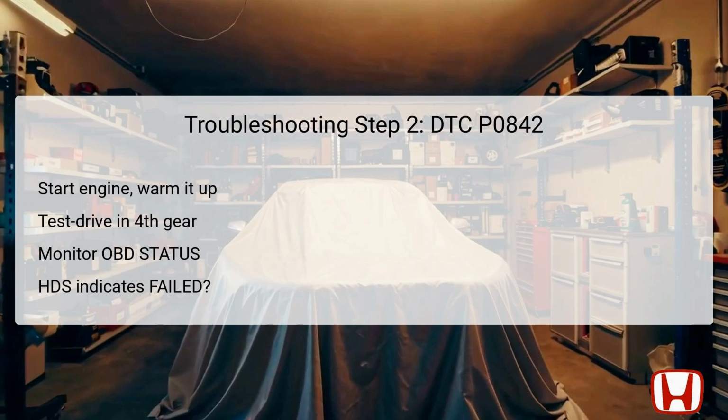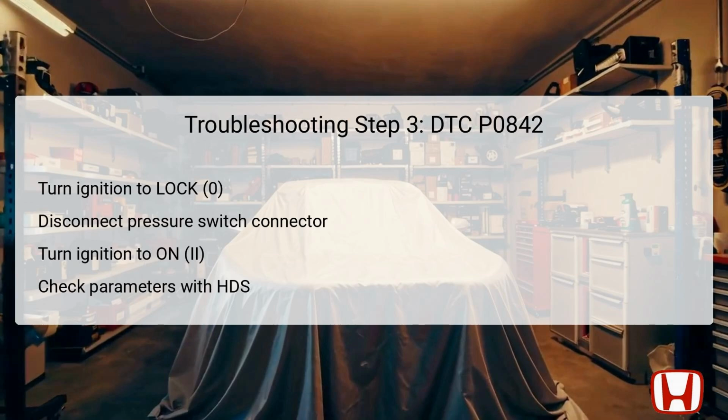If it indicates passed, the system may have intermittent issues requiring a check for shorts to ground, highlighting the importance of a thorough diagnostic approach in identifying the underlying problem. Step 3 involves a more hands-on approach where the focus is on directly inspecting the transmission fluid pressure switch A.